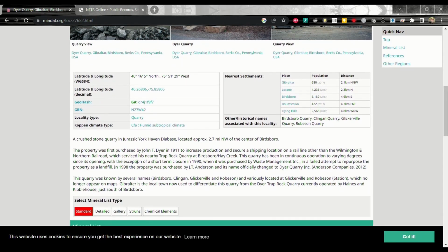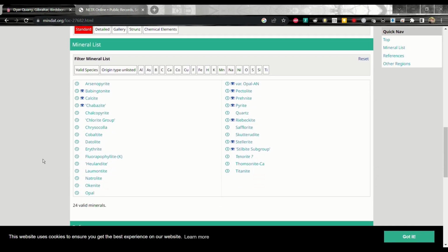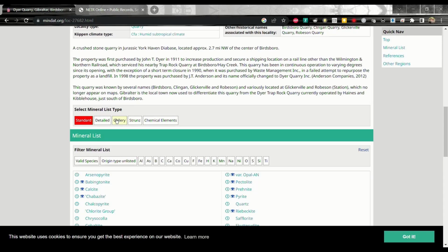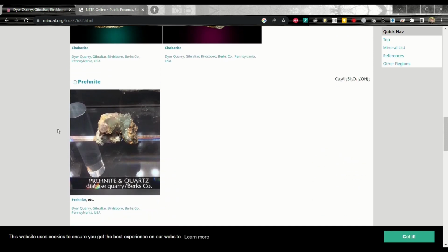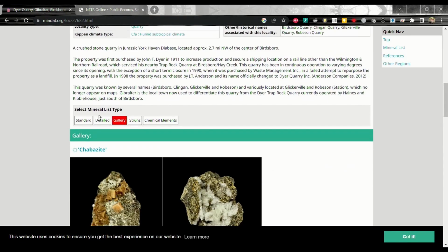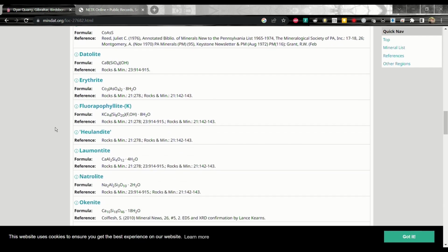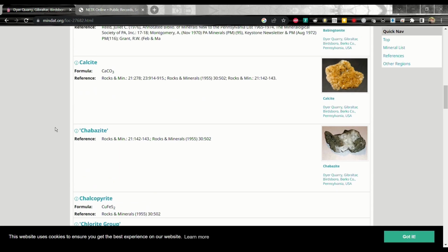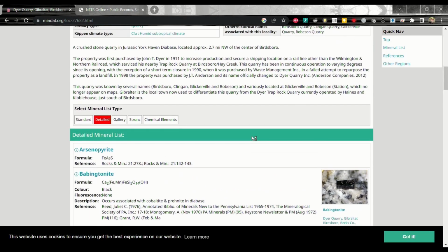All right, now there's a little history here on the mine. It's Jurassic Yorkhaven diabase. Here are the minerals known to be on site. What do we got? We've got calcite, chabazite, prehnite, pyrite, and some stibnite, among others. Let's look and see if we've got any pictures. We do. So there's a few pictures of prehnite, rebecite, if I'm pronouncing that correctly, and chabazite. Let's see if there's any additional information in detail. Yes, there's a breakdown here of where the notation of that mineral at the site came from, and sometimes in correlation to the site itself. There's some more pictures there as well.